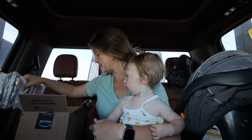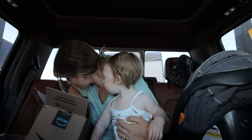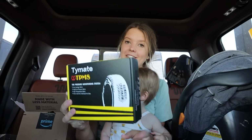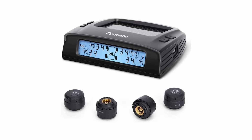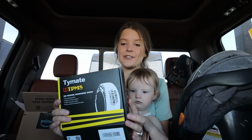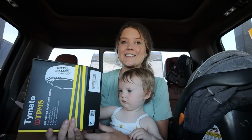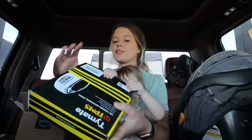Okay, let's see, which one do we want to take out of here? This is the one. So this is one of the items that we got from Amazon. It's a tire pressure monitoring system. This one actually got pretty decent reviews on Amazon. It's not one of the fancy ones. I think this was $60, which I'm pretty sure is the cheapest available on Amazon. They go up to like $250, $300.